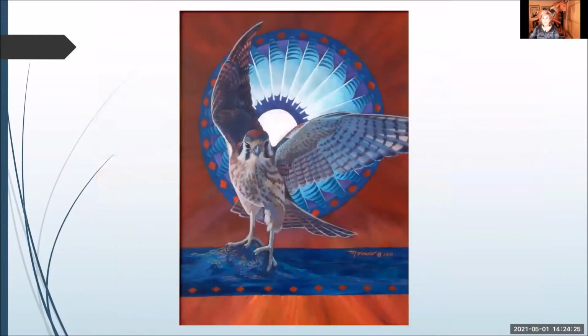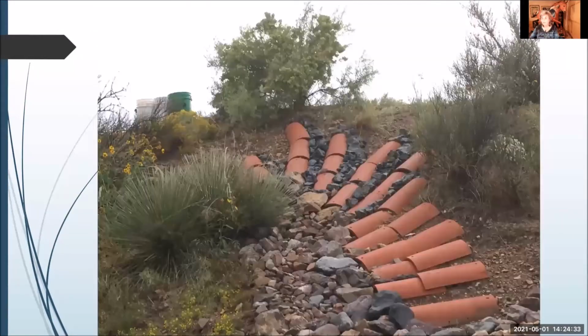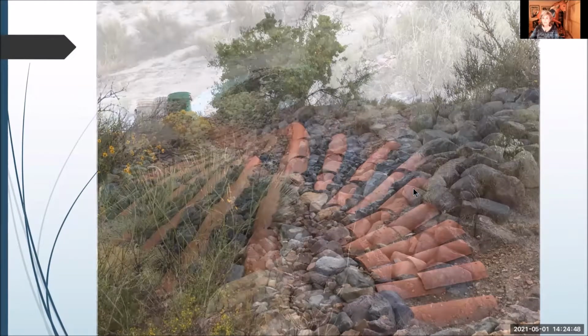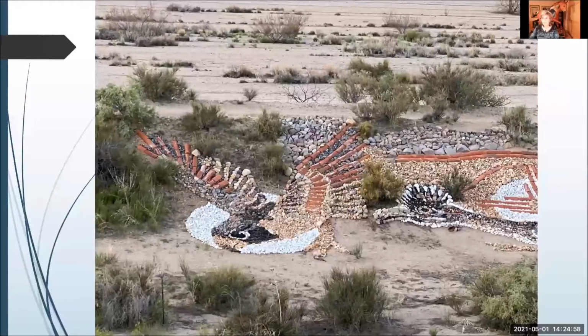Peregrine Falcon, a painting of a kestrel, and this is my falcon in rock. These tiles are set in with dirt and sand and rocks built up under them. So each one is set in and I can walk on it to get to the next one, to get to the next one. It doesn't look that steep, but here's a view from the top down to show you just how steep this is. It's quite a climb, especially carrying rocks and tile.